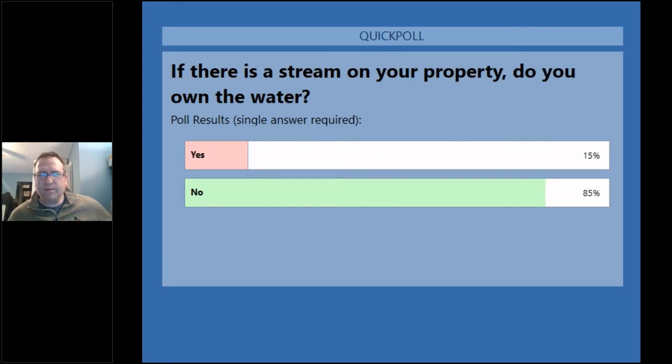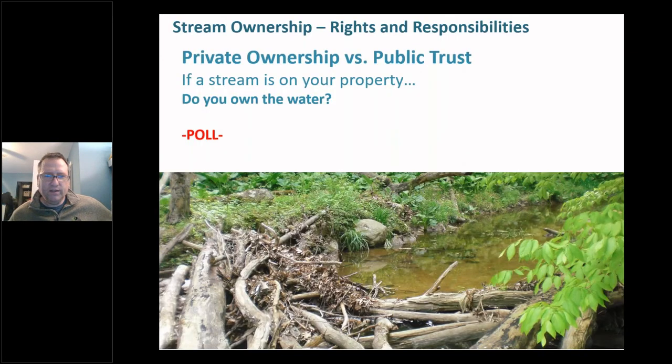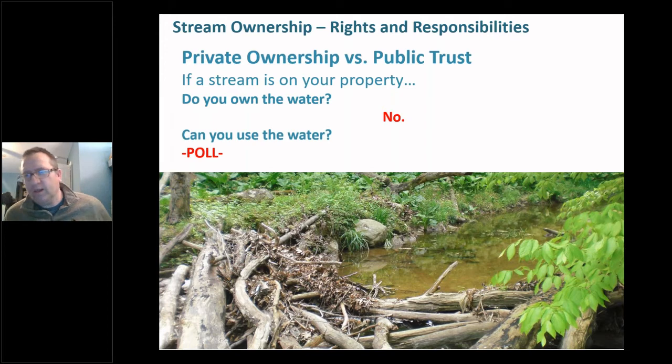So 15% of people said yes, and 85% said no. So, and the answer survey says no. So water is technically part of the public trust. A lot of Ohio water and drainage law goes back to British common law, actually, as a source of how we deal with a lot of this stuff from like the 1600s. So it's not the most up-to-date features of our legal system, I guess.